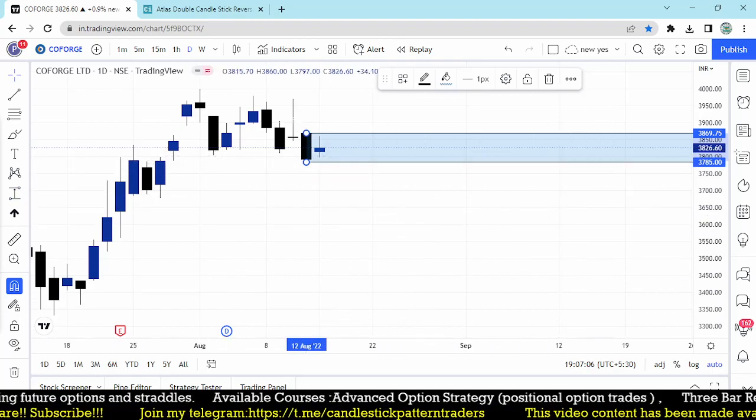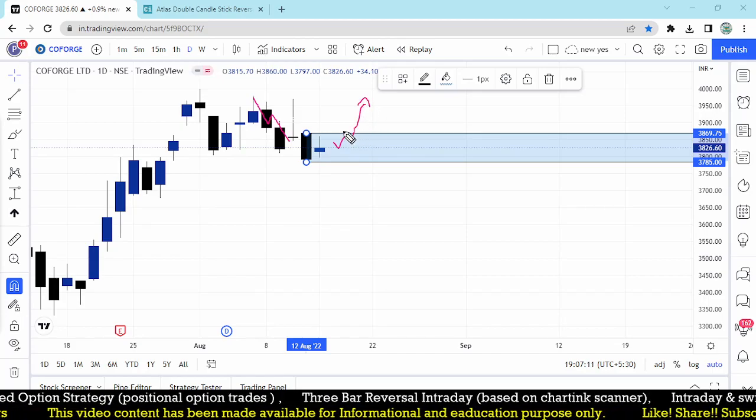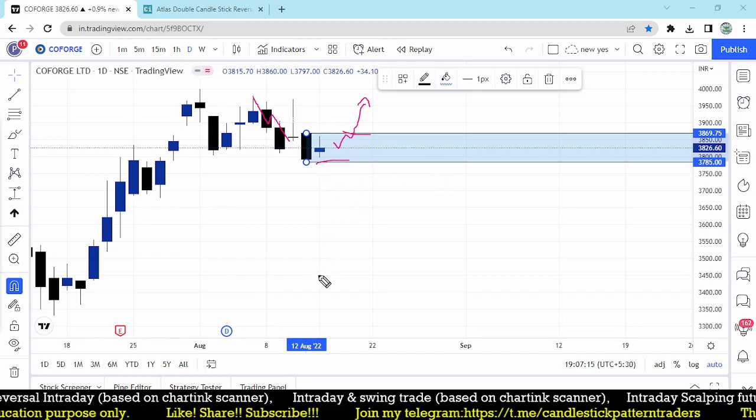So with a bullish harami, we can expect an upturn after 4 days down. So we may be expecting an uptrend once it breaks around 3869 or 3870. 3785 should be your stop loss.